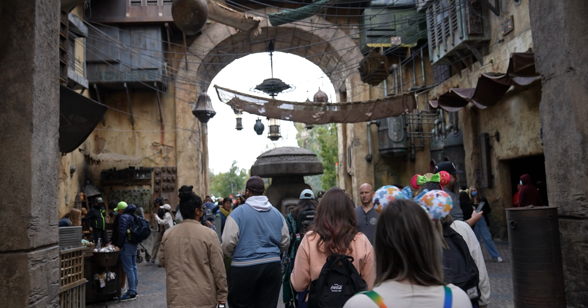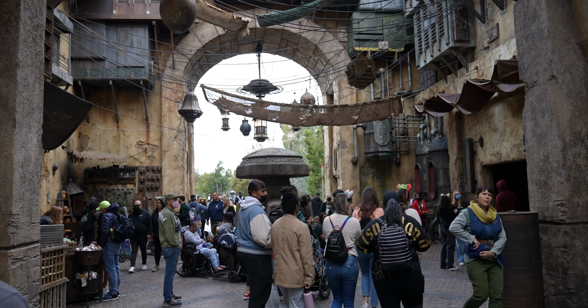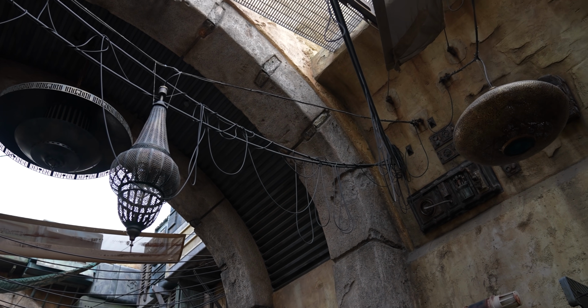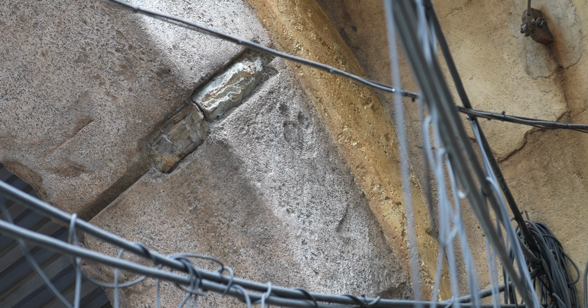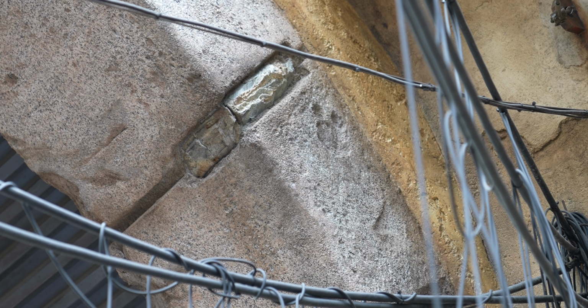So I just ran into a resident of Batuu who showed me an Easter egg I have never heard of before. If you're in the marketplace and you look up at the archway and you look really, really closely, you'll see what he described as a hidden womp rat, but we call on Earth a hidden Mickey.